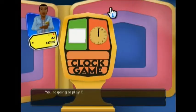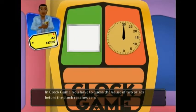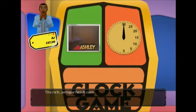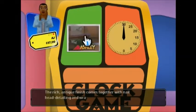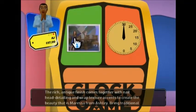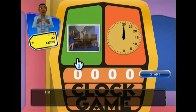You're going to play Clock Game. In Clock Game, you have to guess the value of two prizes before the clock reaches zero. Let's see the first item you'll bid on. The rich antique finish comes together with nailhead detailing and wrap texture accents to create the beauty that is Marissa from Ashley. Bring traditional elegance to your dining experience from the Ashley Companies. Hit start to begin.